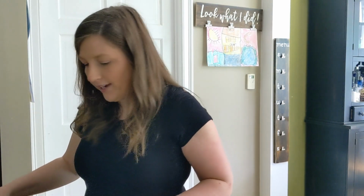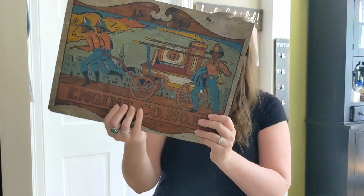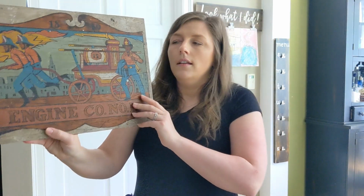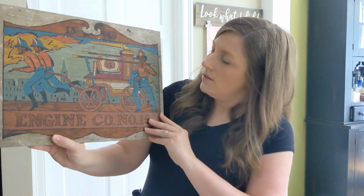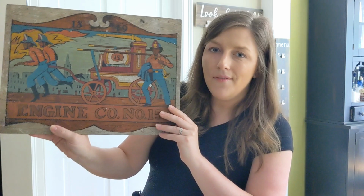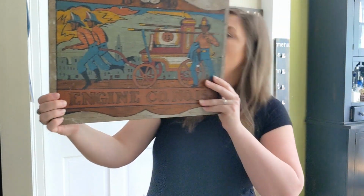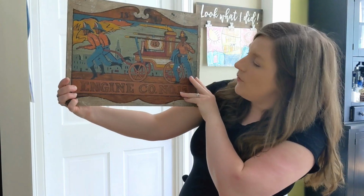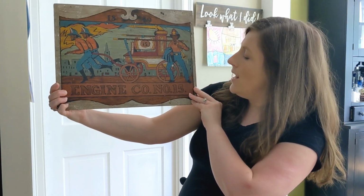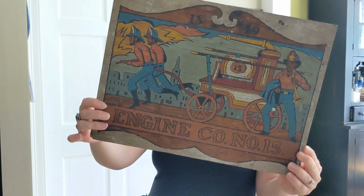And I also found this wooden piece here. Now, I think there's a chance that this is a paint by numbers. I haven't had a chance to look into it yet. Maybe I should have done that before I recorded this. But it says 1894 Engine Co. number 15. And I just thought that was really neat. All right. Are you ready for the next batch?